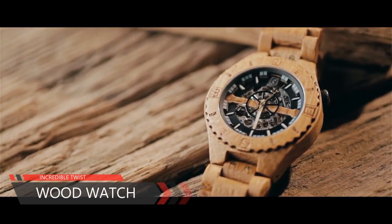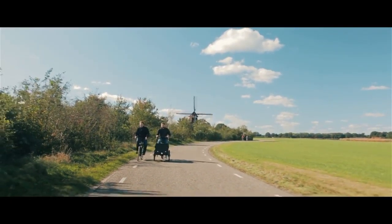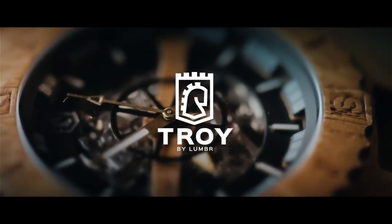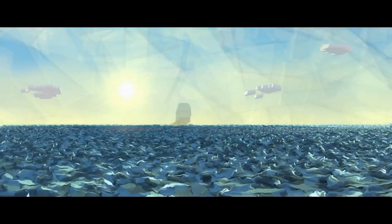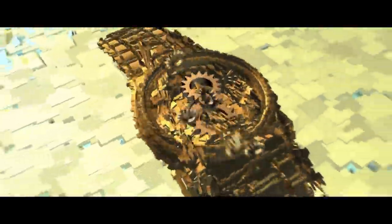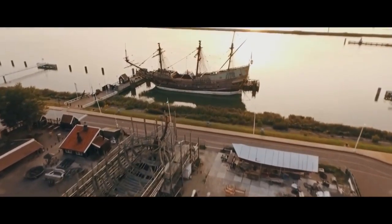Introducing the Lumber Team. Two real Dutchmen with a passion for practical and stylish design. Founders Bart and Theo are proud to present Troy, Lumber's first mechanical automatic wooden watch. We all know the ancient story of Troy, where a wooden horse was built from a disassembled ship. This inspired the Lumber Team to create a modern wooden product with a twist, resulting in a handcrafted, beautiful watch with a sturdy look, bold design, and an honest price.